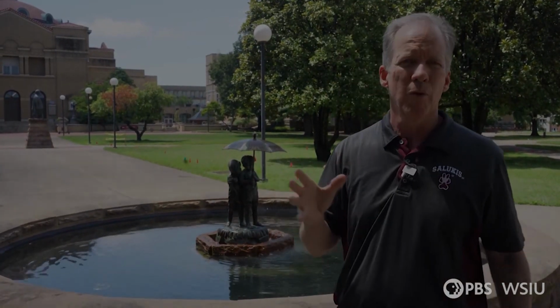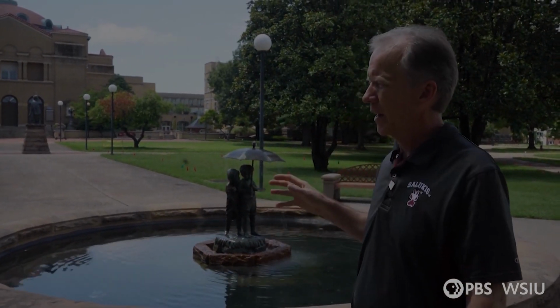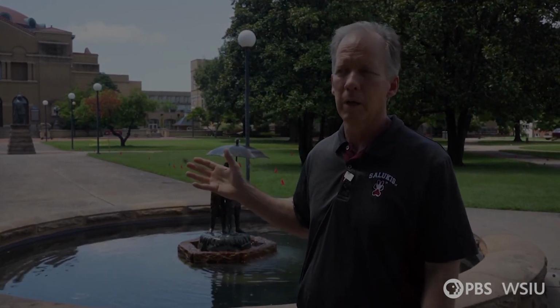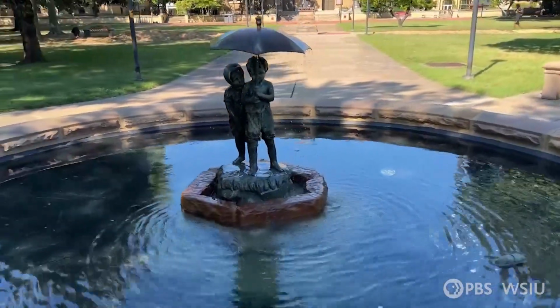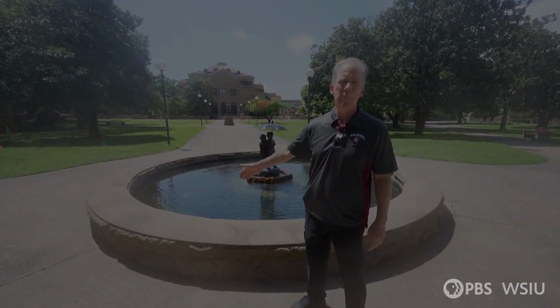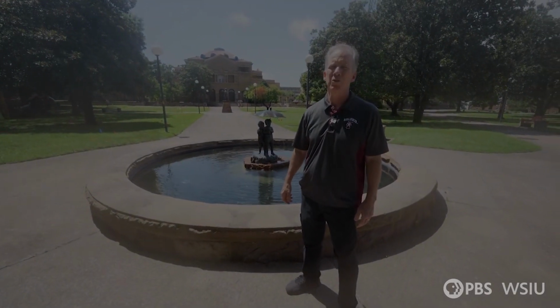1886-ish, an obelisk appeared in photographic evidence, I should say, from that point in time. And then 1886 to 1887 is when we documented that the fountain, the statue, appeared on campus. I feel that the fountain base that we're standing here with is the oldest structure on campus.